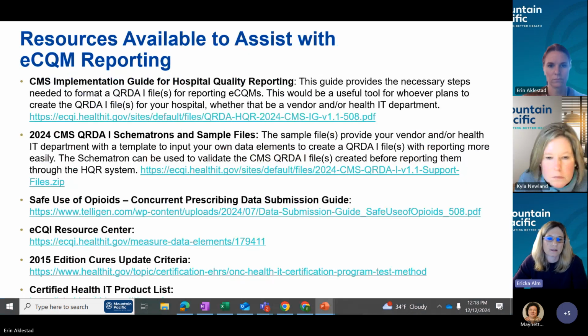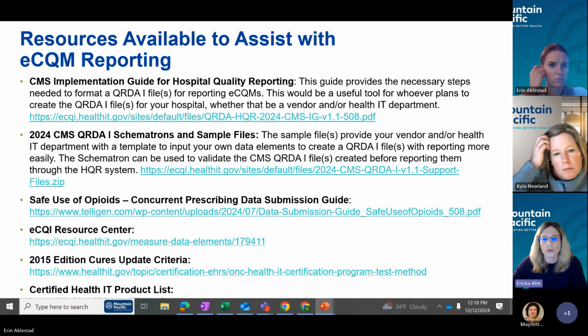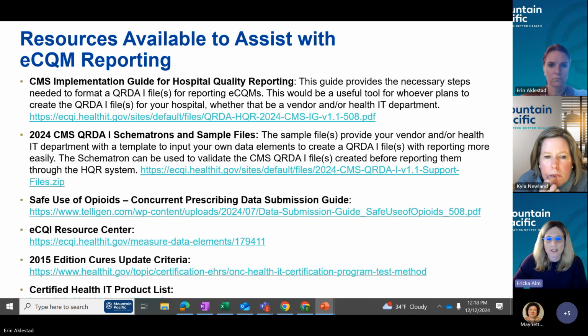Next slide, please. And resources available to assist you with your reporting. We've got the links here for the implementation guide and sample files. These things will help you with creating your QRDA file for reporting. Another really good resource is the data submission guide. This basically takes you through everything: getting the data, submitting the data, everything that we've discussed in this presentation. So that's another good resource. Next slide, please.